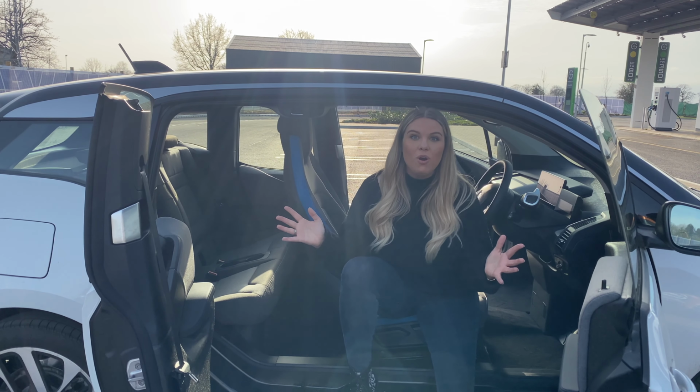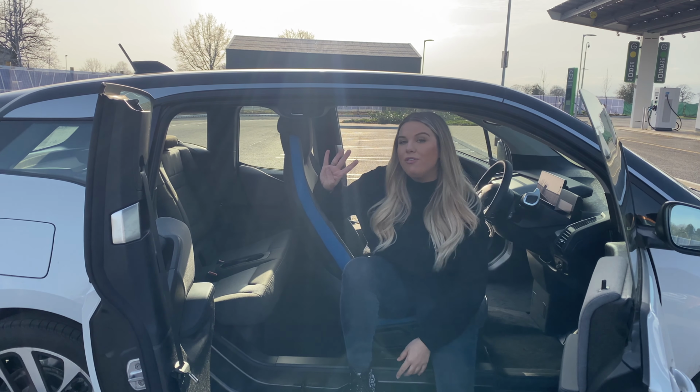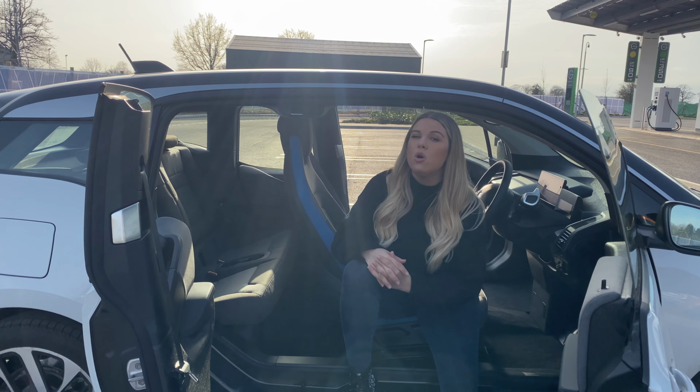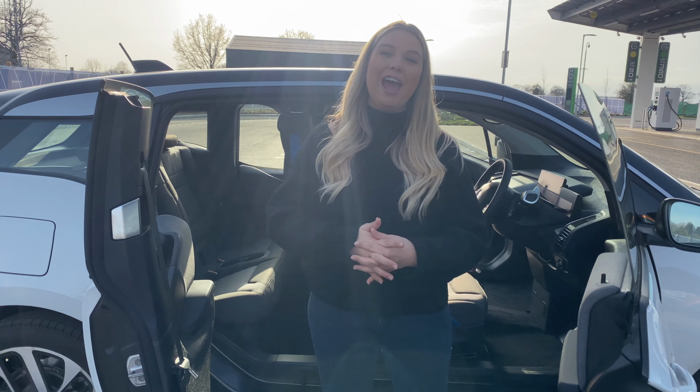Now, the BMW i3 might not be the most family-friendly car. It does only sport a 4-seat configuration, as well as these slightly awkward suicide doors. However, the boot still does hold 260 litres. But let's not forget that the i3 was built for city drivers and not to carry your luggage.